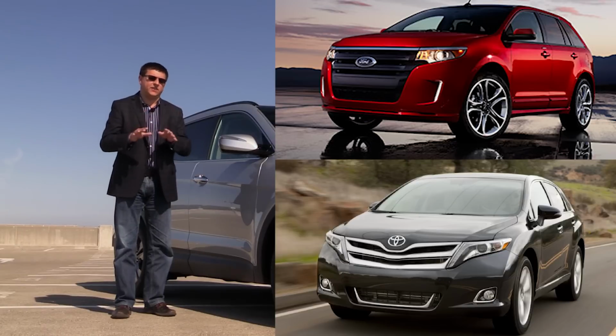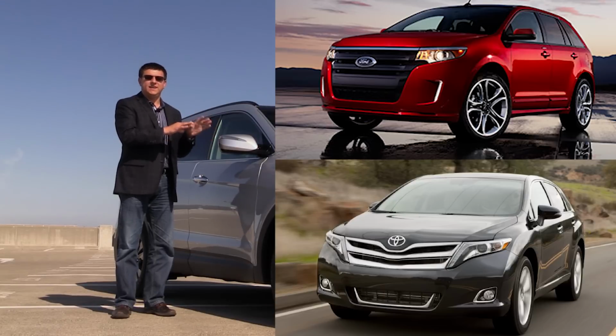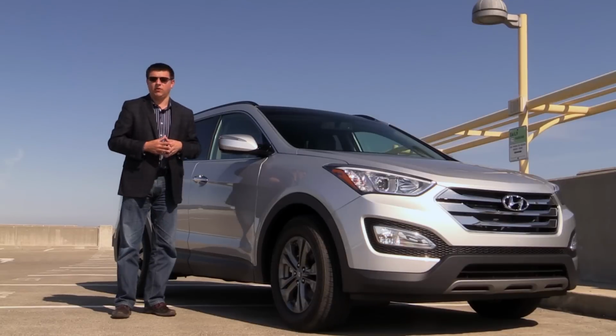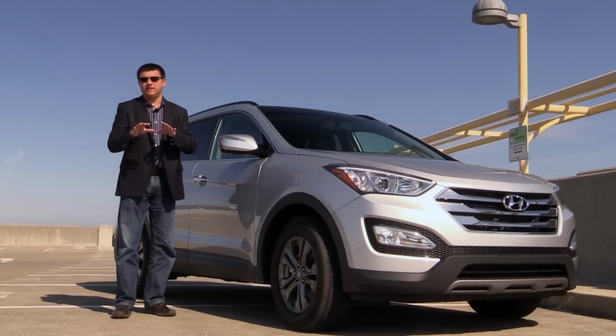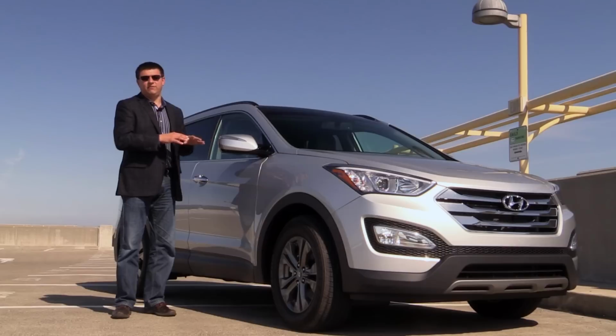Now, that distinction is very important as we go around the Santa Fe Sport, because there aren't very many competitors in this mid-size 2-row crossover to directly compare the Santa Fe Sport with. And that's why you see most of the comparisons on Hyundai's own website featuring the CR-V, RAV4, etc.